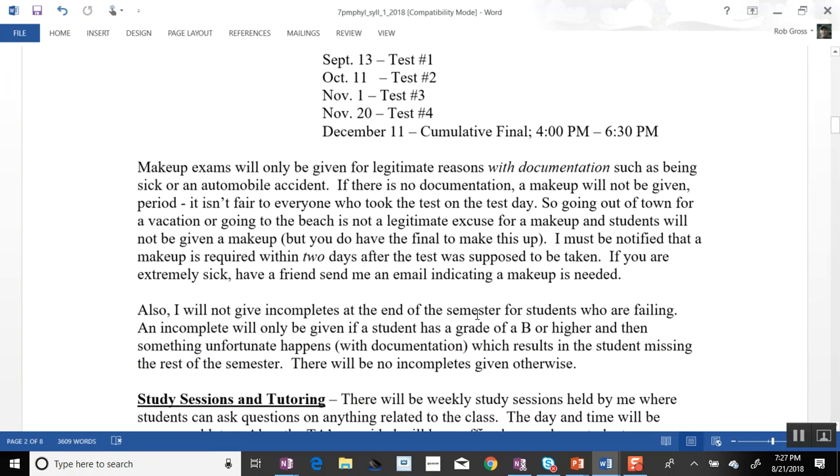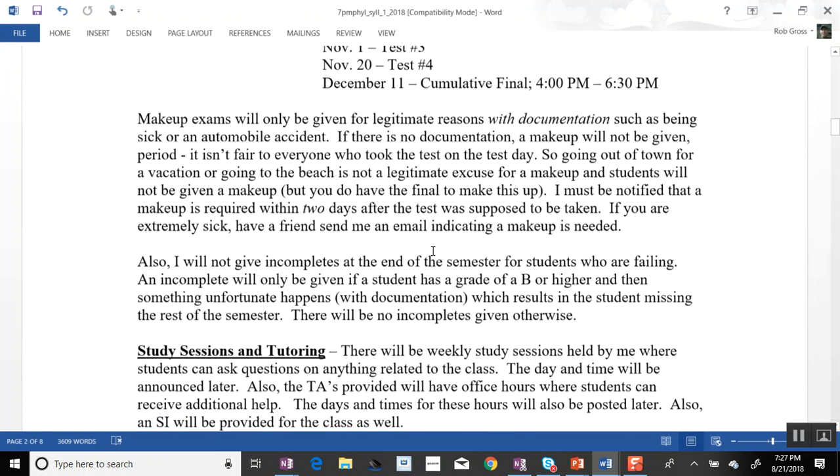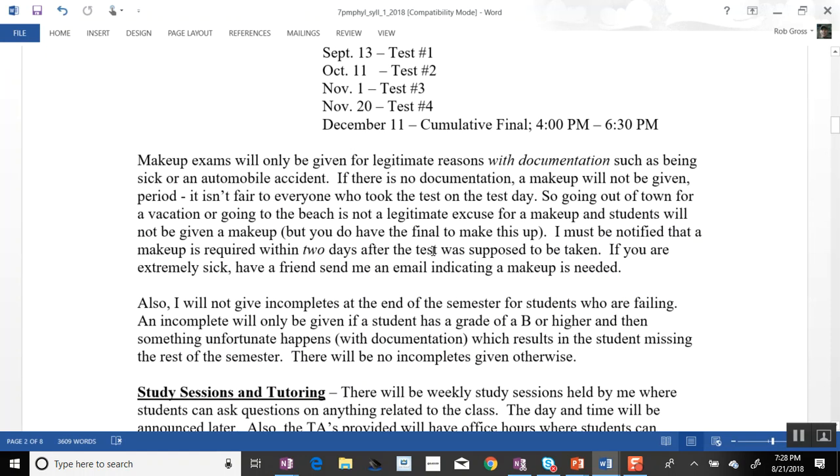So the makeup policy is on the syllabus, but it's a typical makeup policy. Basically, if you have a legitimate excuse for missing a test, then you can take a makeup. You have to give me notice within a couple of days, though. You can't email me 3 weeks after test 1 to say that you missed test 1 and you want to retake it. You've got to give me reasonable notice, within a couple of days. And then, if you have documentation, you can get a makeup, and the makeup is different than the test that was given in class. It's not the same test.